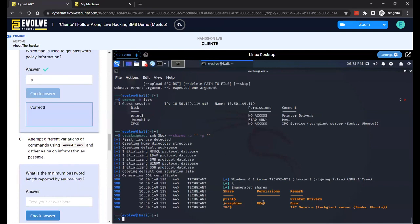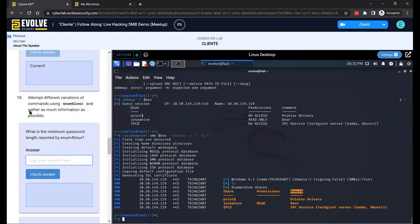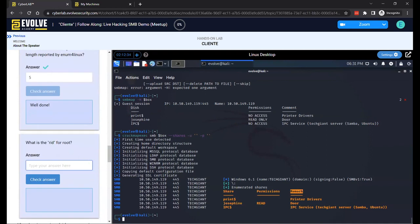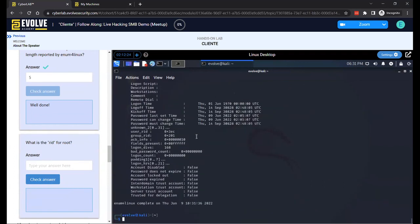We won't do it now, but again, you can see that our permissions here, we have read, and our remark instead of our comment, basic information. But this is just touching the surface of what CrackMapExec can do. And it is a mouthful, trying to say that over and over again. So if you remember previously, we commented that the minimum password length required by the system was 5, based on the lowercase p flag. The RID for root, that answer came when we used the -U flag. So we'll just run that one again, because I skipped ahead of the process a little bit here.